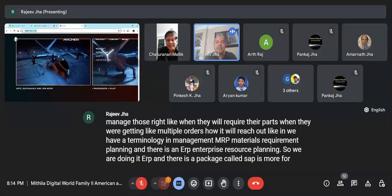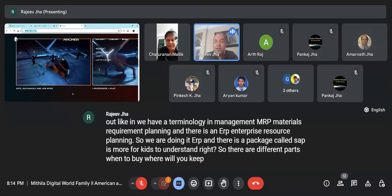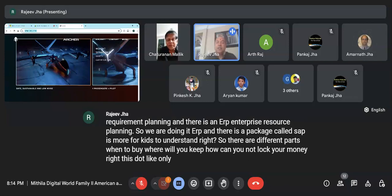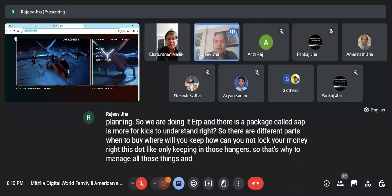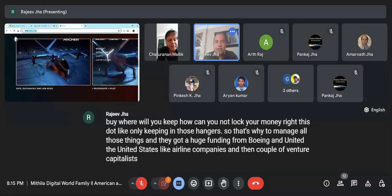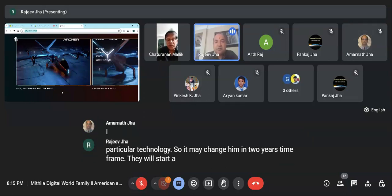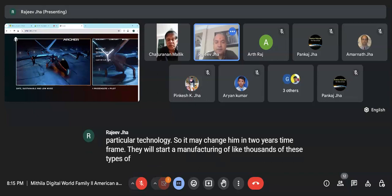It's more for kids to understand, right? So there are different parts: when to buy, where to keep them, how not to lock up your money, right? It's not like only keeping them in those hangars. That's why all those things need to be managed, and they got huge funding from Boeing and United, the airline companies, and a couple of venture capitalists are also investing money in this particular technology. So it may change everything. In two years' time frame, they will start manufacturing thousands of these types of cars.